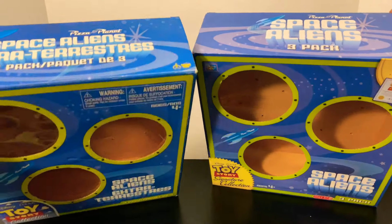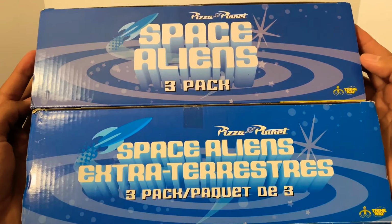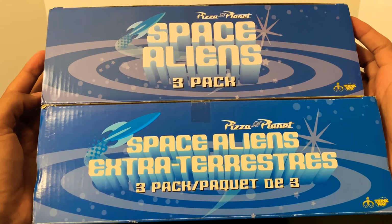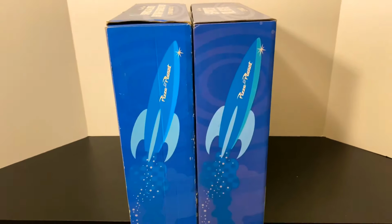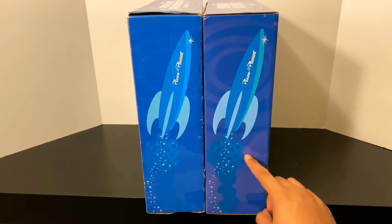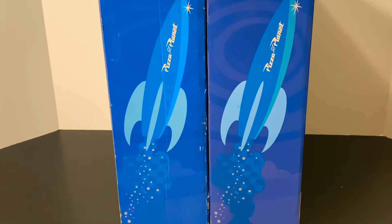So if we look at the top of the boxes, on Signature it says Space Aliens 3-pack with the Pizza Planet, but on the cloud pattern it says Space Aliens Extraterrestres 3-pack, and then it has the translation. So that's really interesting. Here on the side of the box, I do notice that it's a darker purple on Signature, and on the left here on the cloud, it's just going to be a brighter blue color.